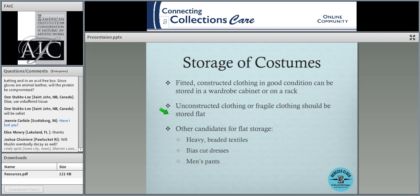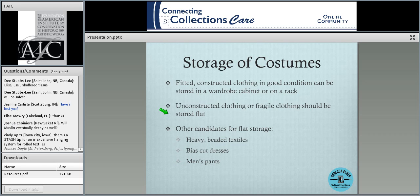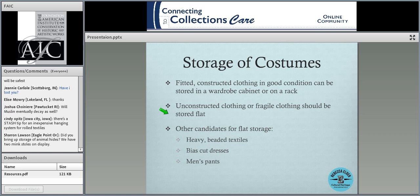Joshua wants to know if muslin will eventually deteriorate as well. Eventually, yes, but it will probably take a very long time. Muslin is just 100% cotton. Cotton is very, very chemically stable.